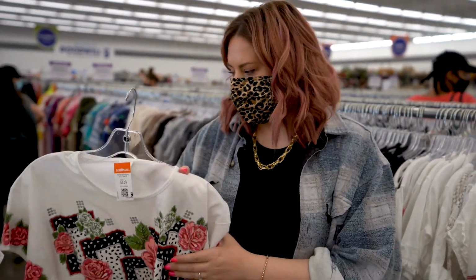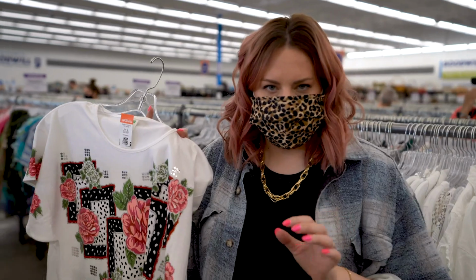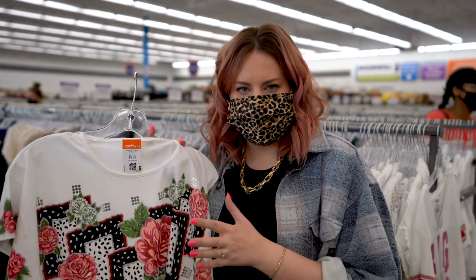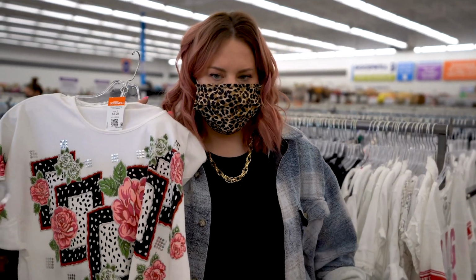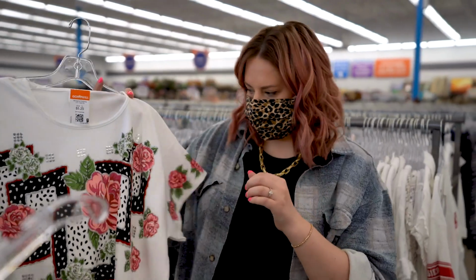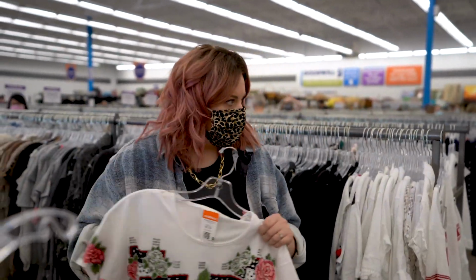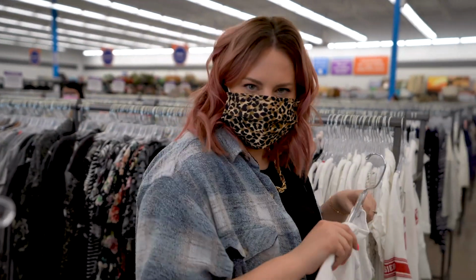So this is a bit out there. I'm kind of drawn to things that are somewhat ridiculous. I just feel like this tucked into black jeans would be super cute. And they've got cute little roses on the sleeves, little shimmers. I don't know, I'm into it. I think I'll take this one.